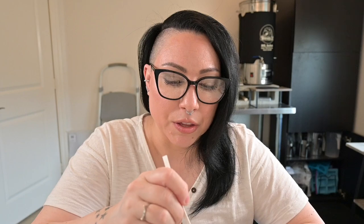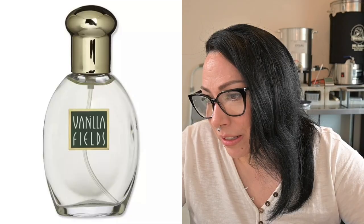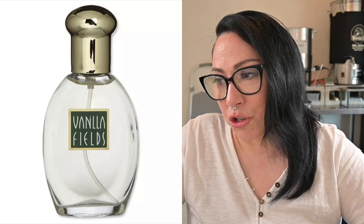When I think of Vanilla Orchid, I think of those 90s body sprays and perfumes that you could get at, like, CVS. The profile too, like vanilla, musk, and jasmine, is just very reminiscent of the 90s for me. All right, let's see.